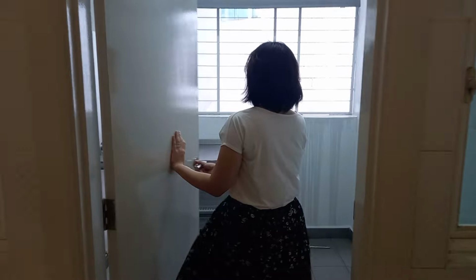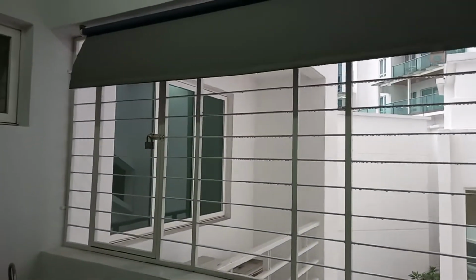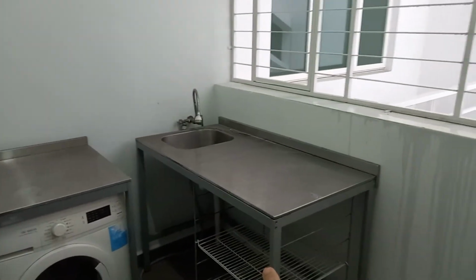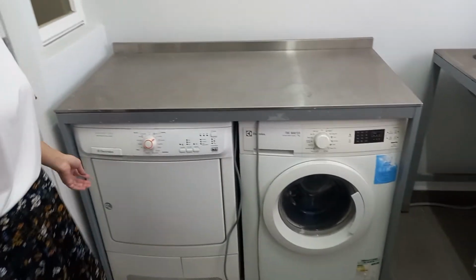Okay, so now in front of us is actually the wet kitchen. What you will notice is that first of all, there's a shade, this blind, and because it's raining, we can pull it down to cover it. There's also a countertop here to do your wet food preparation. There's a washing machine and a dryer here.